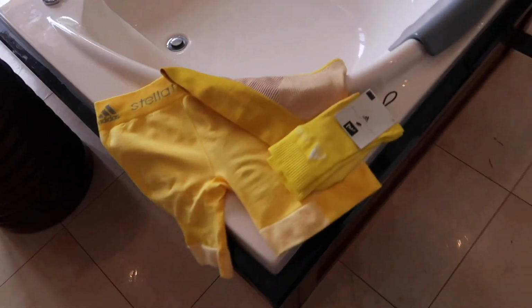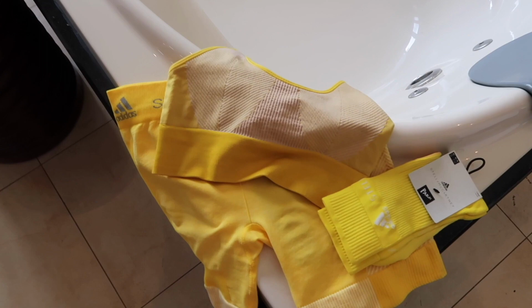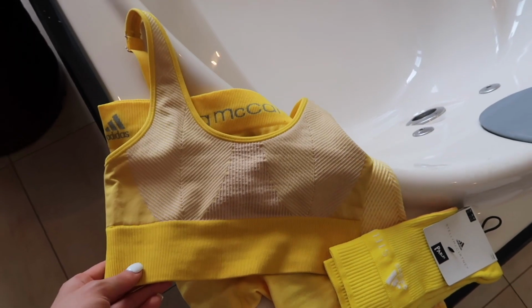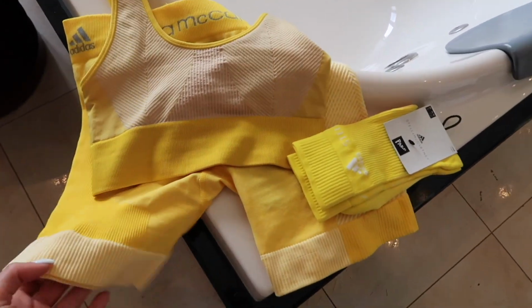And option number two is this yellow set, which I actually really wanted to wear while I was here. This is an older set from Stella McCartney. It's definitely not still available, but I'll try to look online to see if I can find anything that's similar to it, and if so, I will link it down below for you guys.